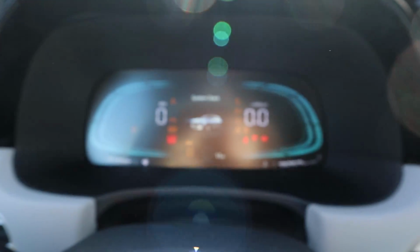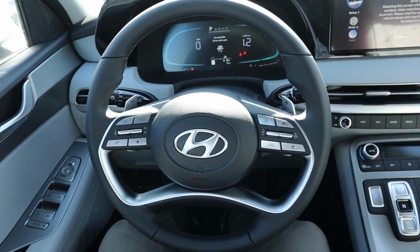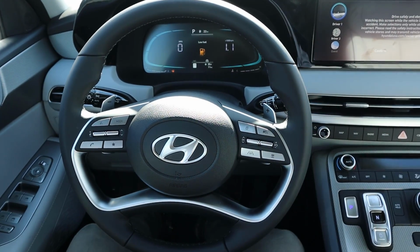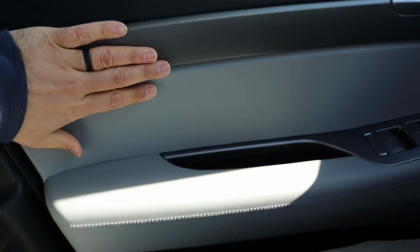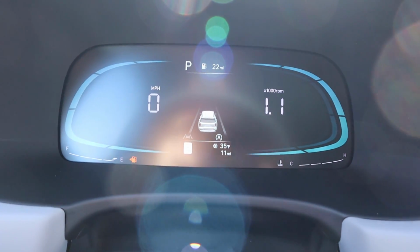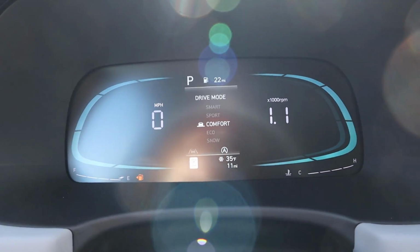And starting her up for the Palisade here. Really nice trim all around the steering wheel. We got paddle shifters here on the back for the 8-speed. Bunch of practical controls like your cruise control, steering assist, all of that. And then the front door panel, again, nice with the trim and the fit and finish. Look at the finish on all the controls, by the way. Blind spot ring with the mirrors. Digital gauge cluster here in the center, which is pretty cool. You can change with the different drive modes.